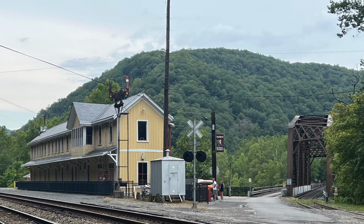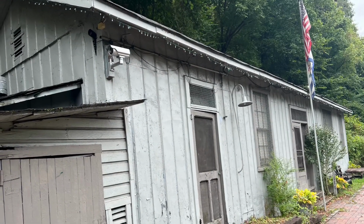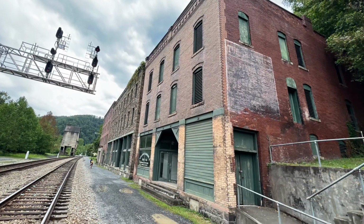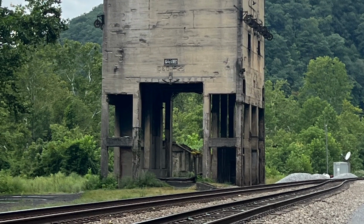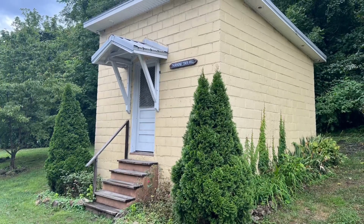And again, that was a nice drive as well. I did take my RV across the bridge. However, don't take anything larger across the bridge because you will probably run into problems parking on the other side of the bridge. All right, enjoy the rest of this section of the video of the town of Thurmond.